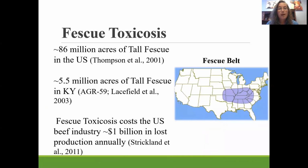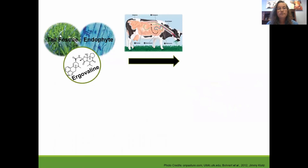So probably the primary condition that we're tasked to work on is fescue toxicosis. There are 86 million acres of tall fescue in the United States, most of which are toxic and can cause fescue toxicosis. Most of the tall fescue is present within this fescue belt. You can see Kentucky's right in the middle. Kentucky itself has about 5.5 million acres of tall fescue. Economically, fescue toxicosis costs the U.S. beef industry about $1 billion in lost production annually.